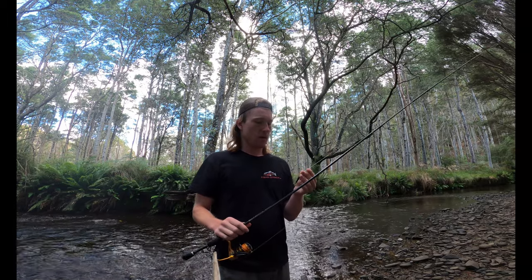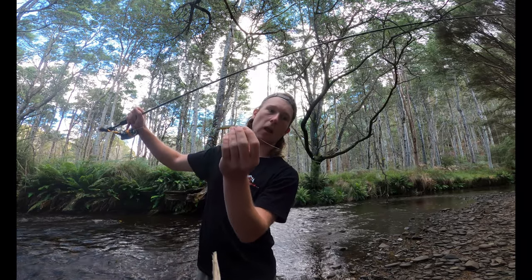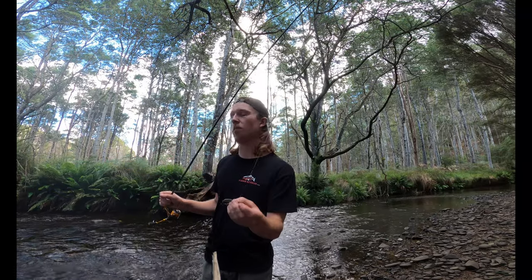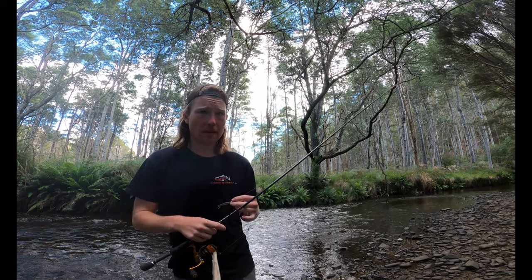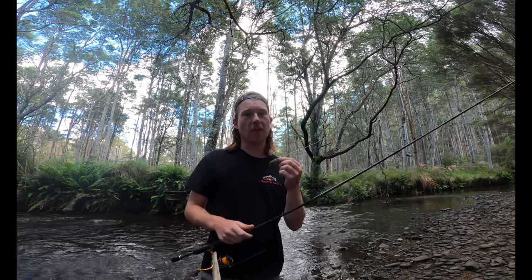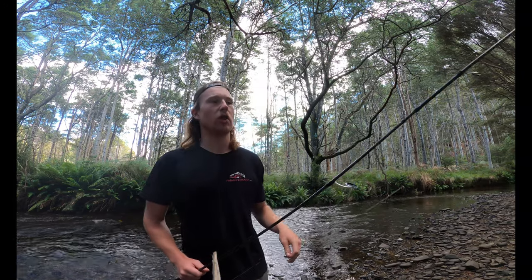Anyway, furthering up, I don't have much left, but that was a long leader of 4 pound fluorocarbon. Fishing for trout in small stuff like this, a long leader doesn't matter, like that 30 centimeters will do. But usually I'll have 2 meters length of leader tied onto my rod, just so if there's any chance of the fish being spooky, they're not gonna see your little bit of leader. But in this fast flowing bit where you're just casting out your hard body lure and winding it straight back in, they're not even gonna notice.